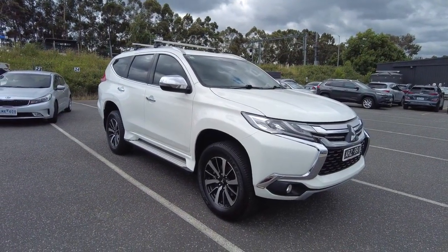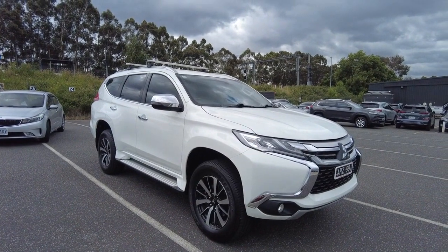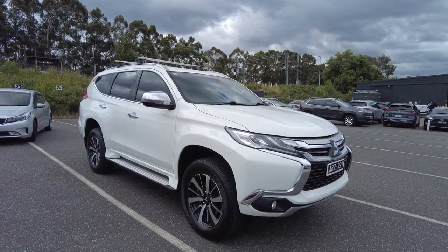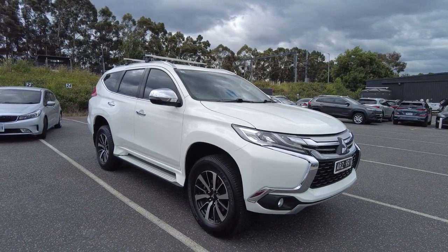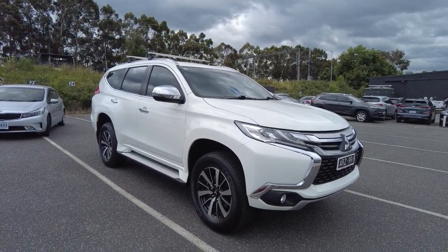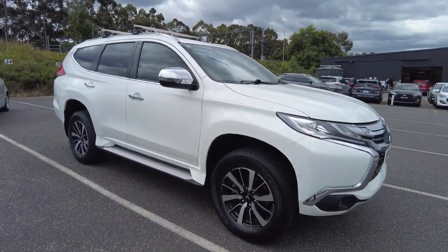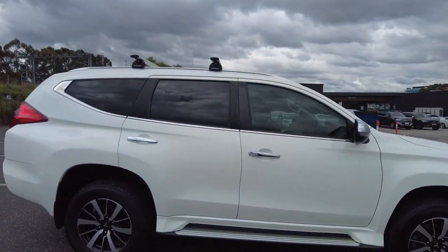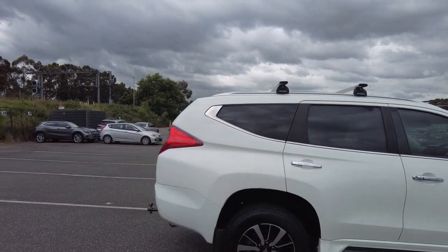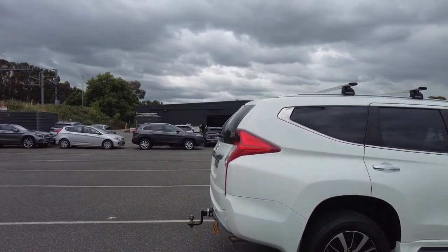Jesse from Berwick Mitsubishi here, located 20-32 Kangan Drive, Berwick. And today I have the absolute pleasure of showcasing this beautiful 2017 Mitsubishi Pajero Sport GLS. This is a dual range 4x4. The previous owners have taken beautiful care of this vehicle, both inside and out. This has left it in incredible condition.